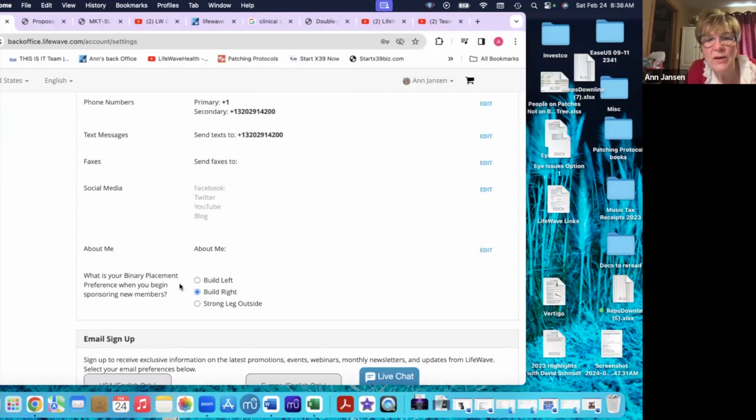When you want to sign somebody on, you always want to know where you want to put them. So you've got your tree, your left and your right side. And if you click here, that person's going to go on your left side. Once you click here, you don't have to save or anything. You can see this little message came up: your binary tree has been updated.